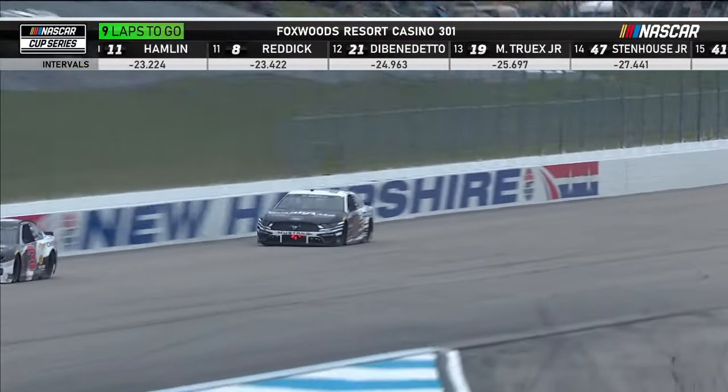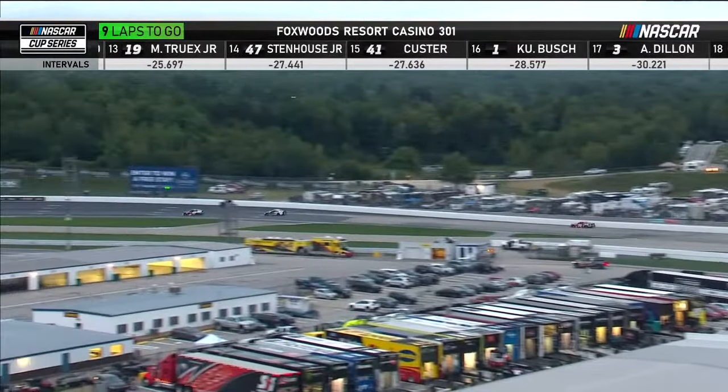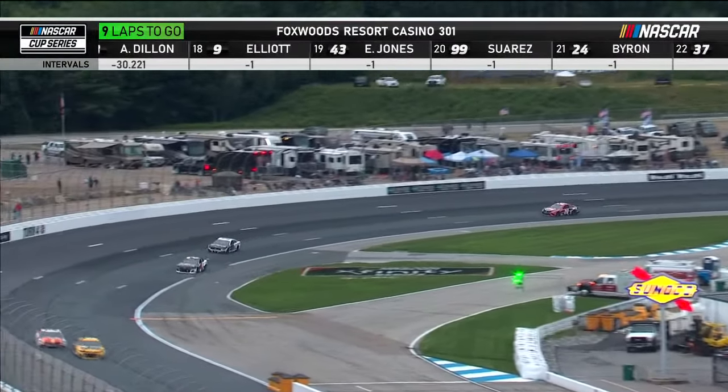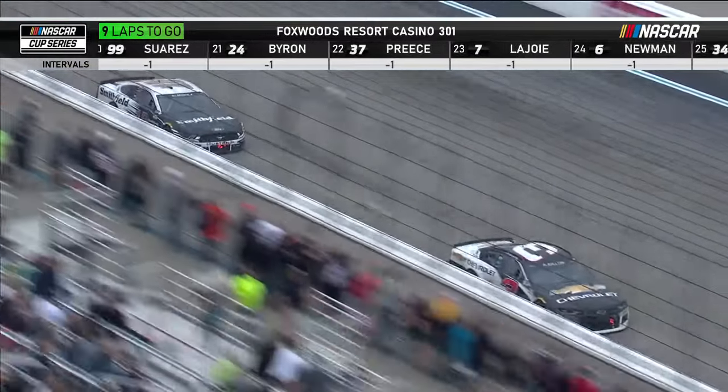Now it's a focus on lap cars. Don't get hung up behind a lap car. Don't give up a second. It'd be easy to do. It'd be easy to get hung up on a lap car. See right there, catching Austin Dillon. Austin is sitting there running in 17th place. Not a slow car, so this will not be an easy pass for Eric.